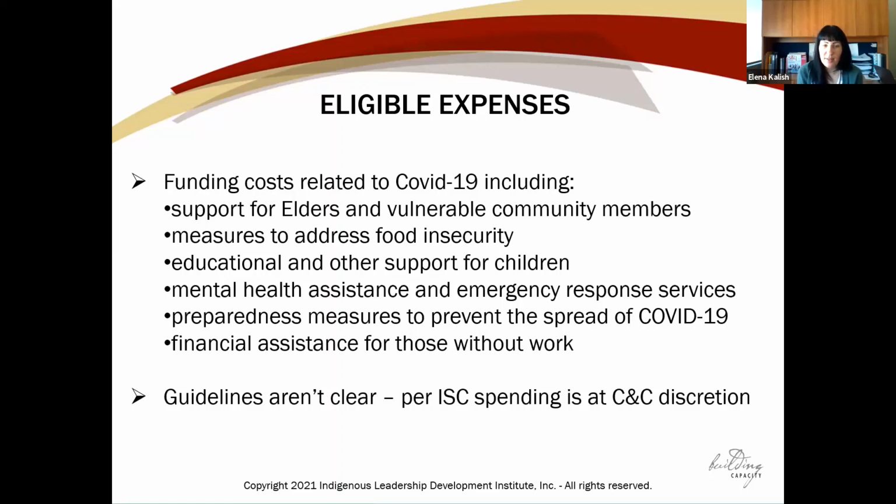And then the last point on here was actually in the initial correspondence from the minister, but it's not on their website anymore. So I would suggest we still say that this is applicable, okay? Because it was in the direct allocation to the First Nations; both allocations had it in there. It said financial assistance for those without work, which can be very helpful for allocating expenses to that funding.